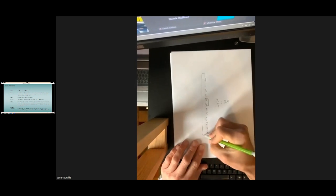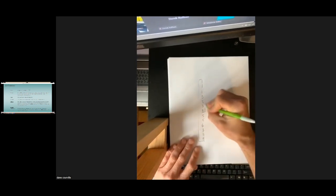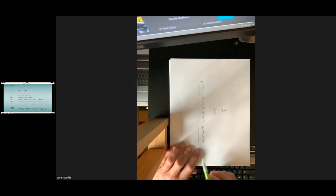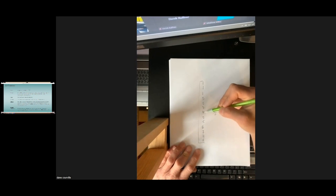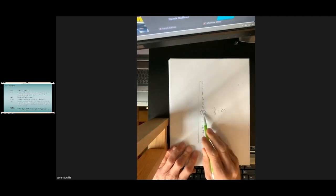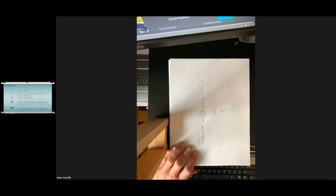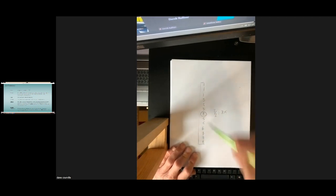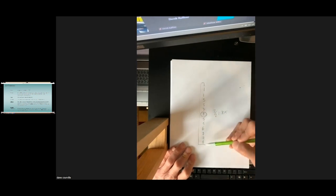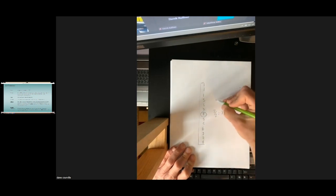So now I have 13 data points, all sorted in order. Now I do have a middle because I have an odd number of data points. So 1, 2, 3, 4, 5, 6, 7. My 7th one is going to be my median. So 4 would be the median in this situation. To find the average of these, I would add up all these numbers and I would divide by 13. And from that, I would have my average.